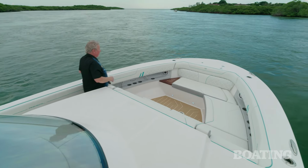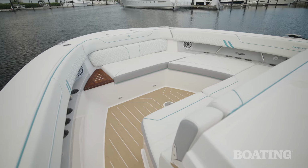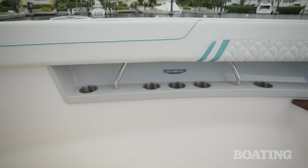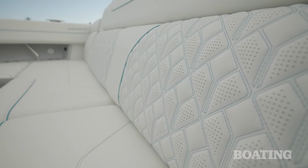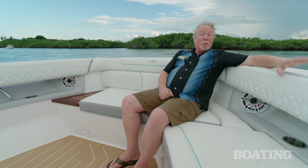What's better than that? Up in the bow aboard this new Regal boat, we found a capacious lounge able to fit maybe 6 or 8 people very, very comfortably. It's deep, it's soft, it's got drink holders, it's got beautiful upholstery. Let's talk about that for a minute. Regal wraps all its foam in plastic so that water's just not going to get inside them. It's a really nice bow lounge.